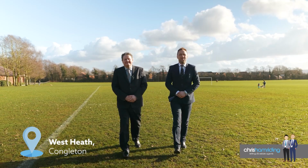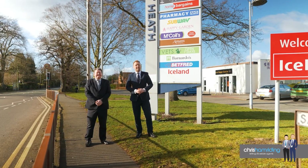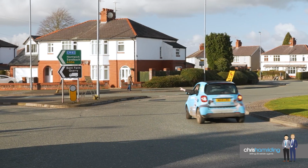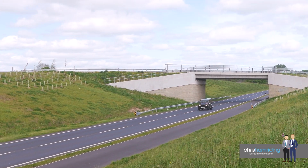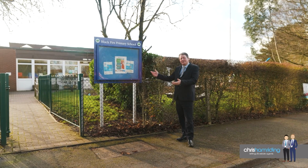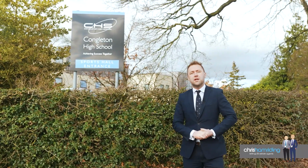We're here in Westheath, a very popular and very well established location. Although it's a short distance from the town centre, there's plenty right here on your doorstep, with a post office, a chemist, shops and brilliant restaurants. There's also great links to neighbouring towns Sandbach and Holmes Chapel, and access to the new link road, which allows commuters to easily get to Macclesfield and Manchester. There are two wonderful primary schools to choose from, such as Blackfirs Primary School and Quinta Primary School, and there's also Congleton High School and Sixth Form.